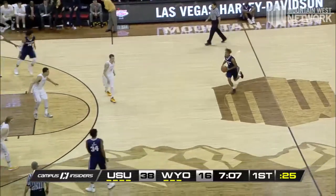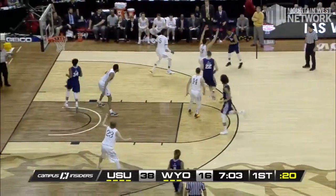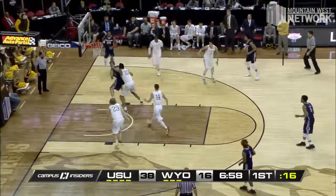Yeah, you just got to get to the foul line, so you got to chip away. You got to try to get penetration. You can't just jack it. Cowboys 2-for-10 from deep.